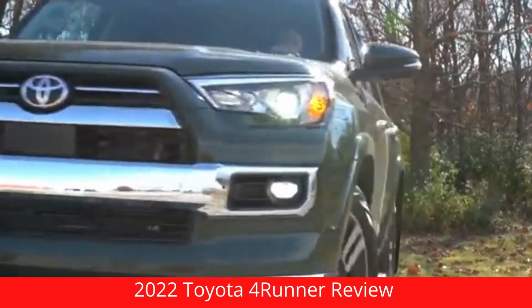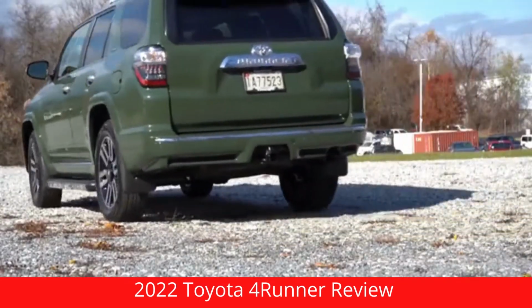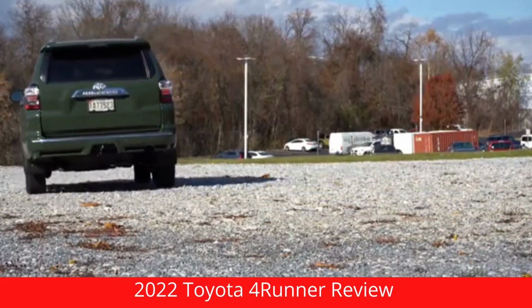One of the cool things actually about getting this one from Younger Toyota is the fact that they're not charging over MSRP right now in these crazy automotive times that we're living in, unlike most other dealerships out there. But anyways, had to mention it.